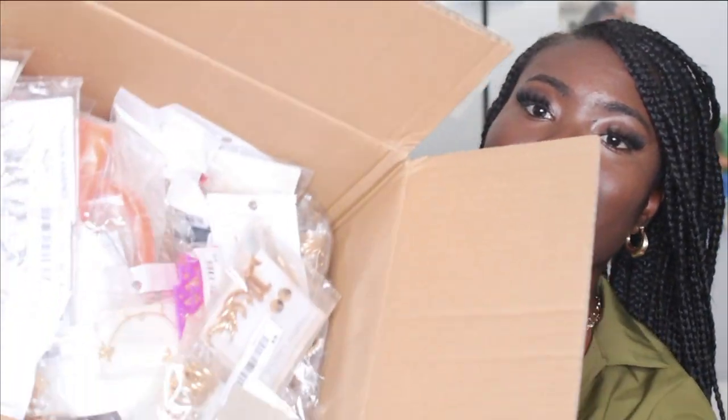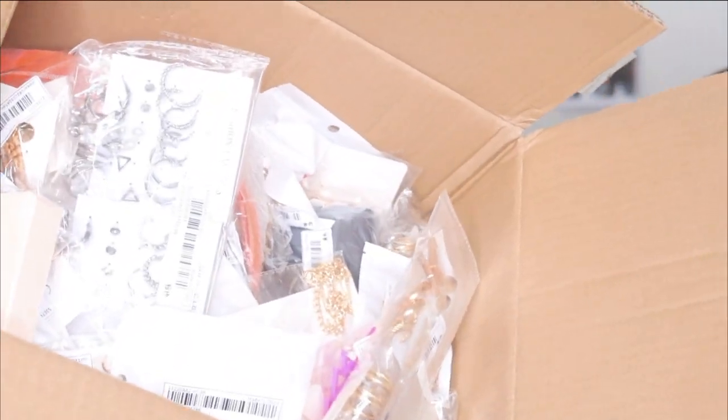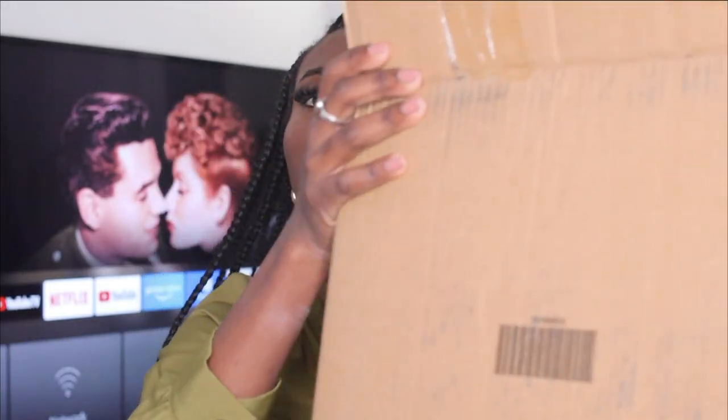Onto the other accessories. And mind you, there's a lot in here. So let me hold the box so you guys can see what I'm looking at, because I'm getting a little overwhelmed right now. It is a lot, okay? Just a warning. So when I see what we're working with, all of these accessories in here. Oh my gosh. All right, so this is the size of that box.